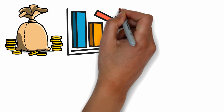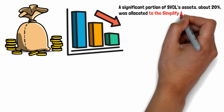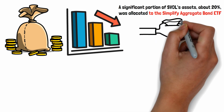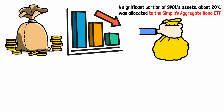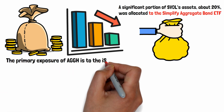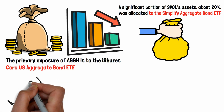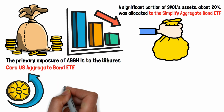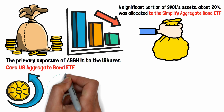A significant portion of SVOL's assets, about 20%, was allocated to the Simplify Aggregate Bond ETF, AGGH. AGGH invests in U.S. investment-grade bonds and employs several credit hedging strategies to enhance its yield. The primary exposure of AGGH is to the iShares Core U.S. Aggregate Bond ETF, which tracks the performance of the U.S. total investment-grade bond market. This exposure to high-quality bonds helps SVOL generate additional income through dividends.